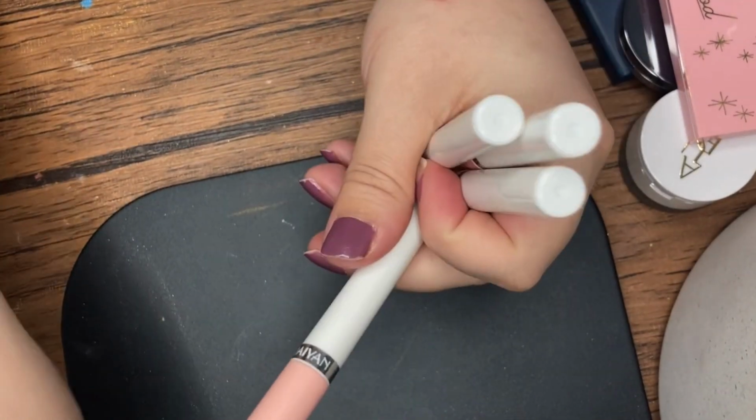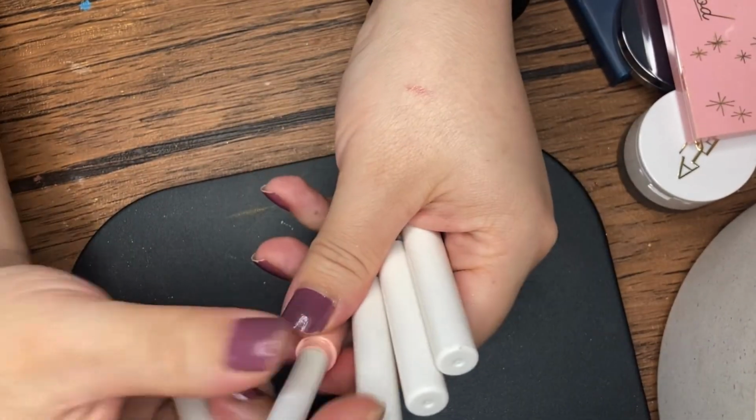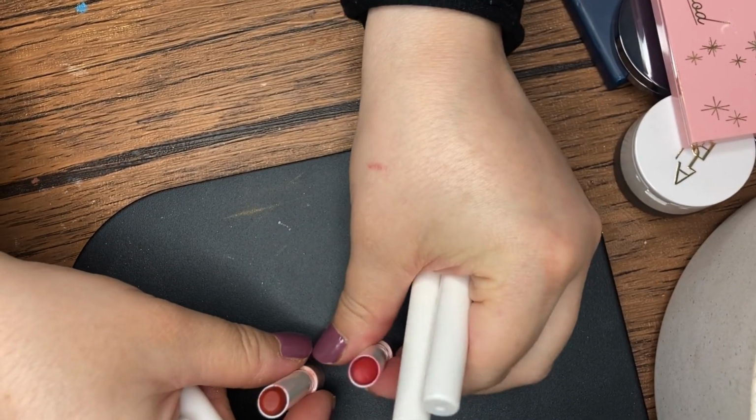Somebody's shy. Okay. When he got these for me, I was like, oh my gosh, they all look the same. And he was like, no, they're not.